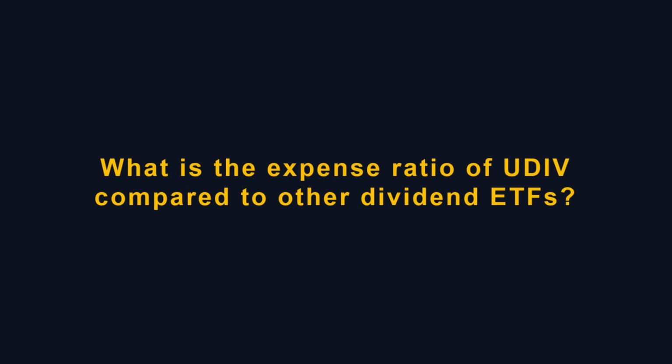Impact of expense ratio. While a 0.1% difference in expense ratio might seem small, it can significantly impact your returns over time, especially in long-term investments. For example, a 0.24% expense ratio on a $10,000 investment translates to $24 annually, which reduces your potential returns.